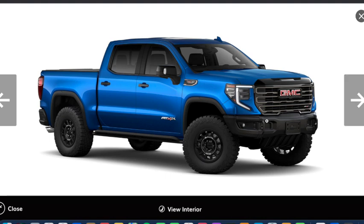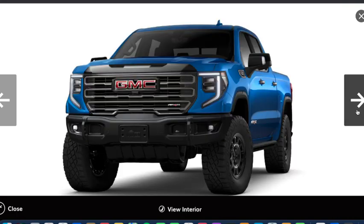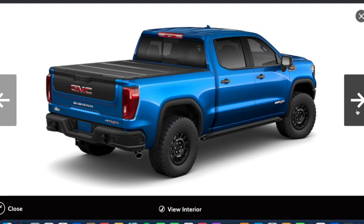But yeah, I think the front grille on the AT4 specifically for the GMC Sierra is one of the best looking front ends on a full-size pickup truck you can get these days. I like the steel bumper look on this as well too. That just makes it look more rugged and off-roady, and obviously it's got some pretty gnarly recovery hookups there. Yeah, it's just a good looking truck.